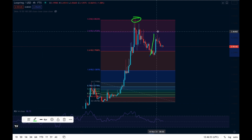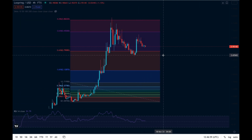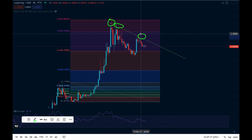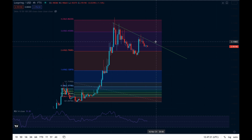We've then pushed up and again been rejected at these levels, but what we can see is quite similar to what we've seen in Solana previously. What we can currently see at the top is we are getting pushed down, finding lower highs each time, but that doesn't necessarily mean anything particularly bad for Loopring. It's just a bit of consolidation.